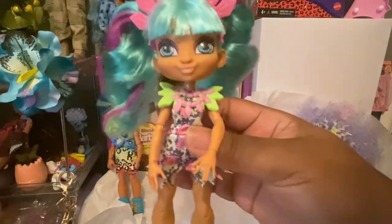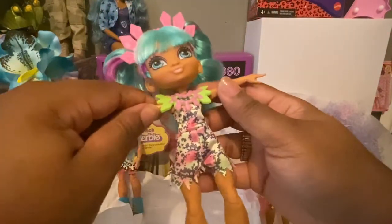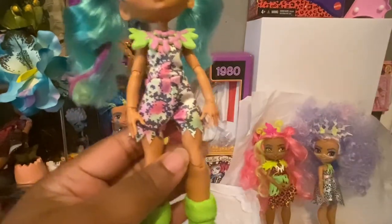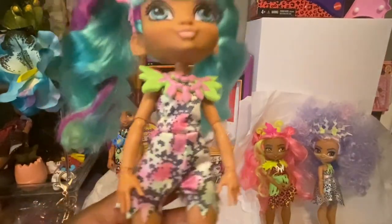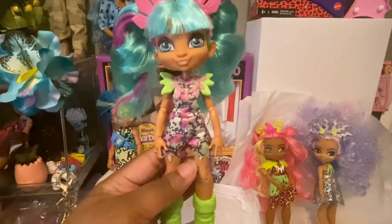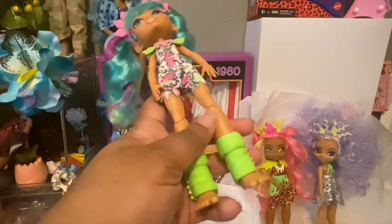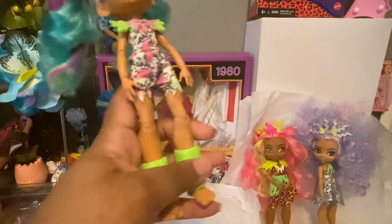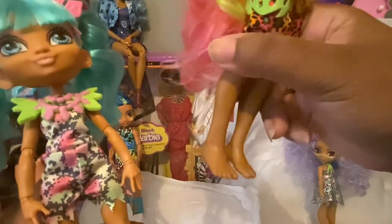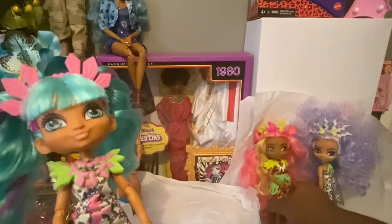I don't really know. But for these dolls, if you're not aware, they have extra articulation, not just the 5 points. I think they have like 10 or 11 points of articulation. Or maybe not, minus that with the ankles, because they have no ankle articulation. So maybe only like 9 points or something like that.